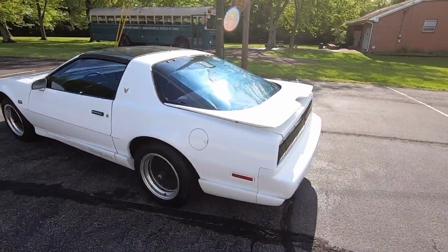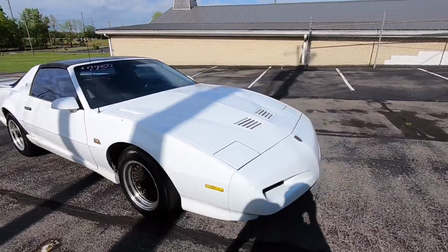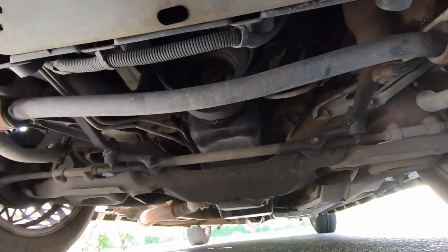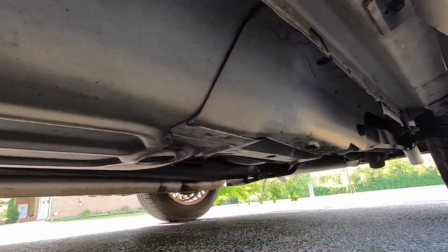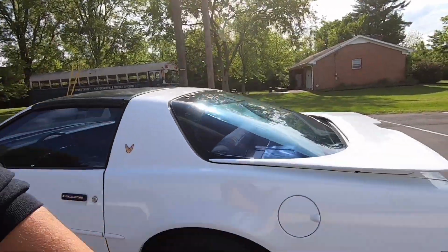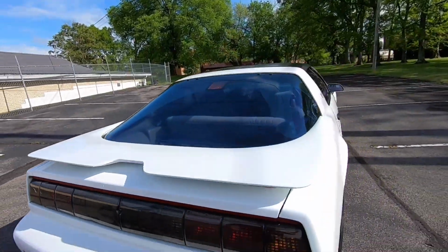I'm gonna go ahead and give you some undercarriage shots. We're gonna start up here in the front and go all the way around the car, just kind of peek under the car. You can also get more detailed photos at maplmotors.com, so definitely go to that website and check that out. I had to reach way up under the front there. Driver's side here. We're gonna go to the rear now. Over here to the passenger side.